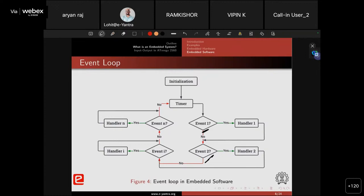So this is how any embedded software should look. It should not continuously monitor the status of the input devices, but it should continue performing its own job. And whenever an event triggers, at that time it should look for how to service that particular request and then just handle it. All right. So I hope this is clear to everyone. So yeah, this is all about embedded software.